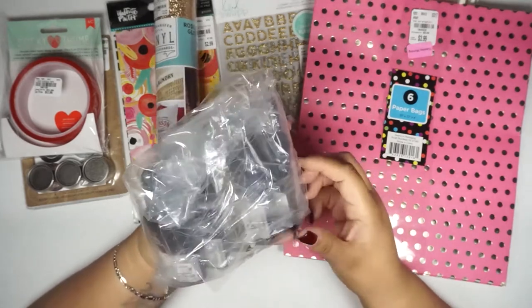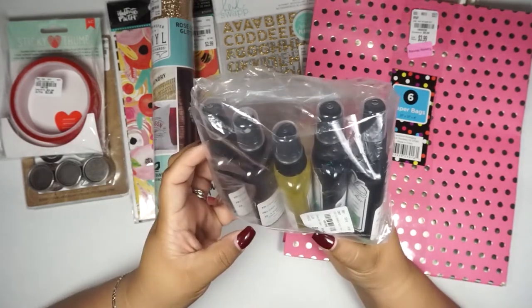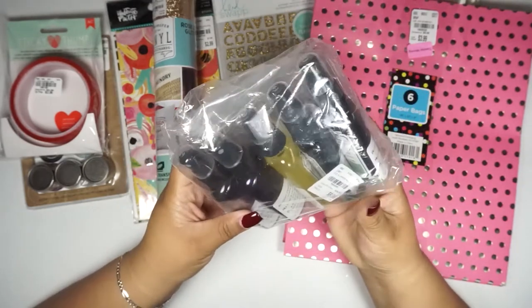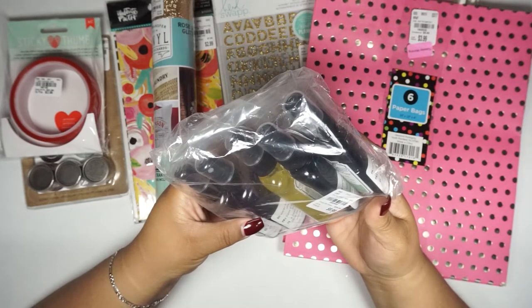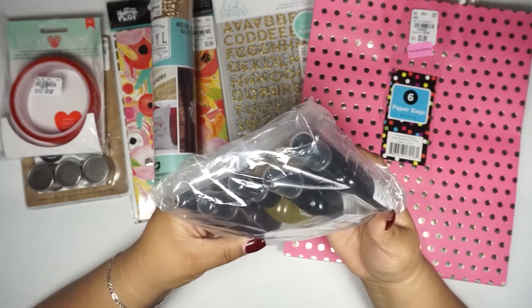Oh, here we go. This one is Tin Can Purple Rain, Sunlight, Stormy Night, and Money Bags. Those are the different colors. And this was $9.99 compared to $24.99. Item number is 1893956. And I'm excited to see what I'm gonna do with this.